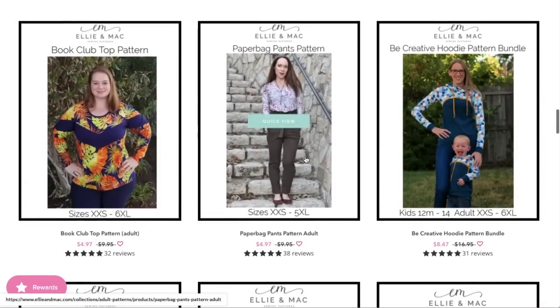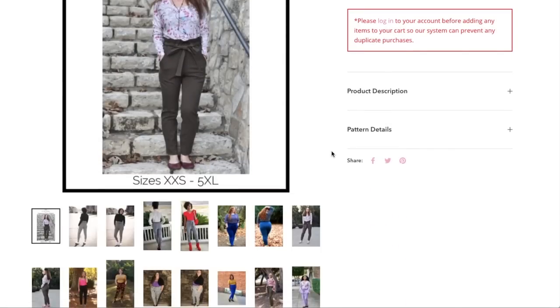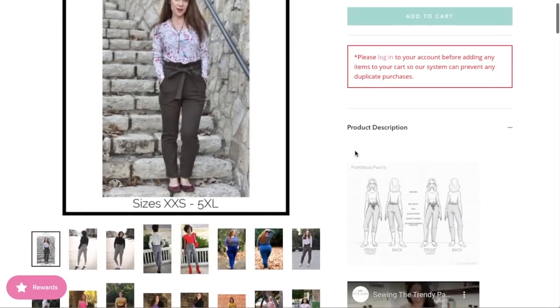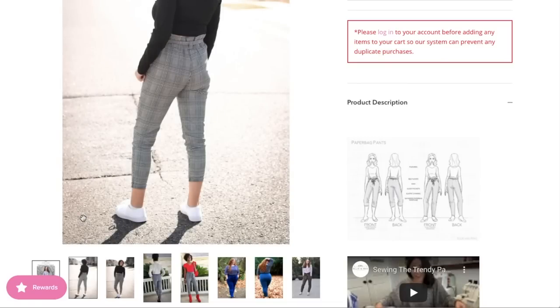Okay, all right. Now, Paperback Pants. I think I'm going to have a lot to say about this. Let's see. Pulse pant, on trend, have you feeling your best. Comfortable elastic waistband design and knit fabric come together to make an easy pull-on pant with cut sash detail. What's a cut sash? Pants can be capri length or full length. All right, so again, it gets a little bit weird whenever we're looking at tester makes, especially with pants.